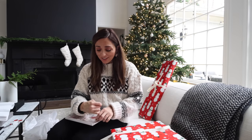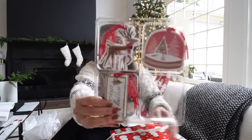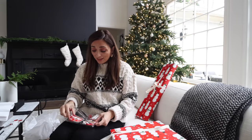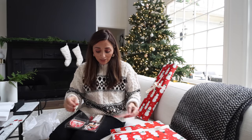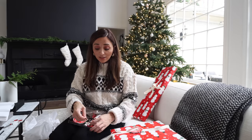So I've got some really, really cute tags. I found these at Target. Look at this. Is this just not the most adorable thing you have ever seen in your life? I love these. I adore these. I think that they are so beautiful. And we are going to put these on the gifts.